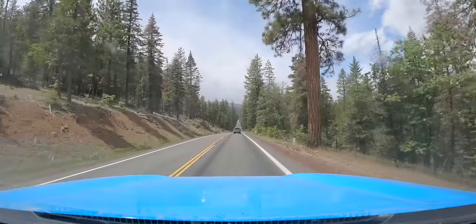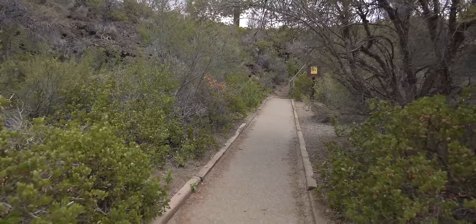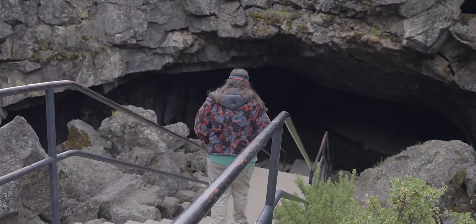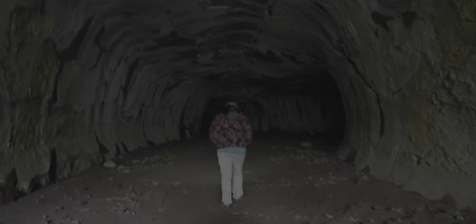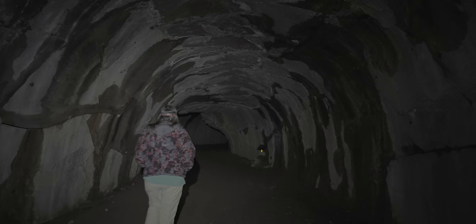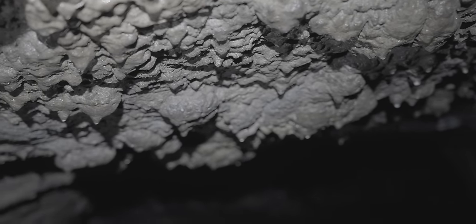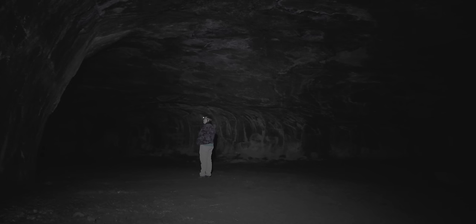Shortly after coming out onto paved roads, we passed a sign that said Subway Cave. Thinking that it sounded cool, we turned around to check it out. We were not disappointed. The cave is an enormous lava tube with smooth, rounded walls and perfectly flat floors. A lot like a subway. It's well worth a stop if you're in the area, but make sure you bring a flashlight.